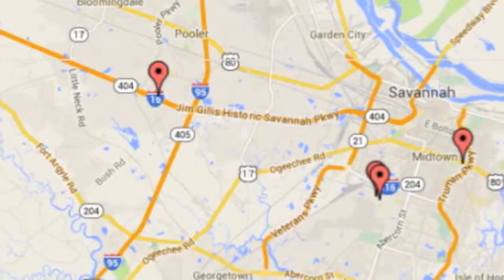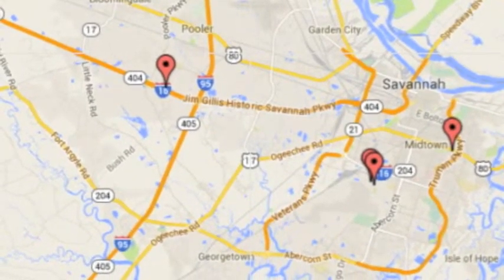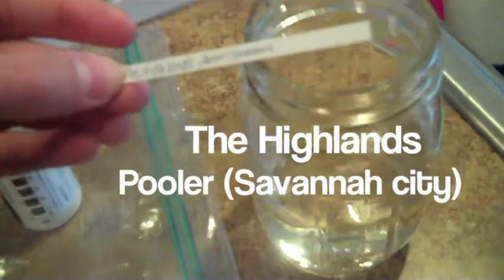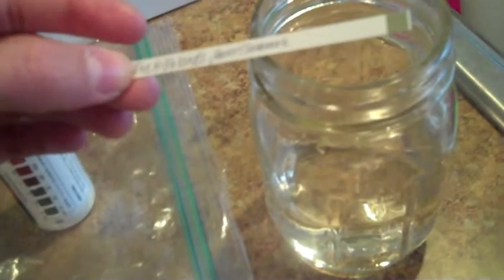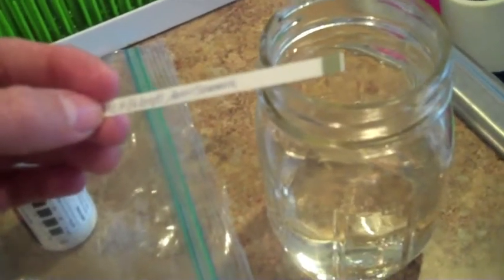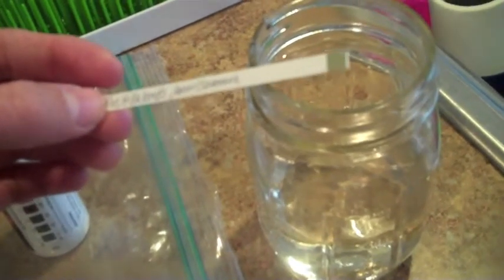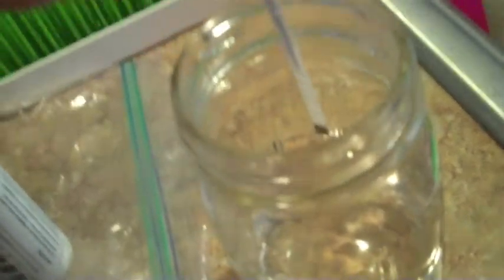Okay, after Richmond Hill, we started doing tests in Fort Wentworth and Pooler. We're in the Highlands. Is it Pooler or Savannah, technically? Well, we are technically on Savannah water. Okay, Savannah water, but the address is Pooler. Right. I think my GPS said Savannah too, which was sometimes funny. It does. Yeah. It's weird. So there's like this little arm of Savannah that comes out from the airport. Oh, okay.